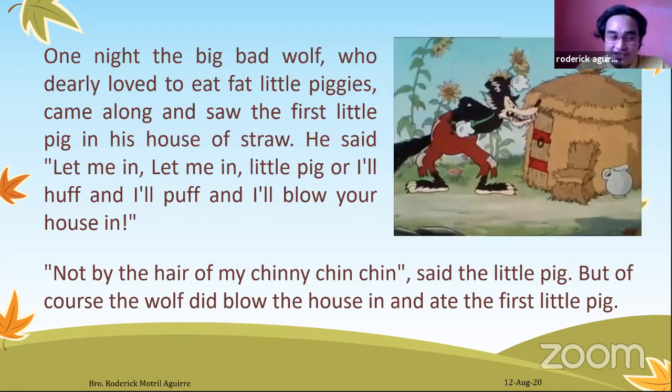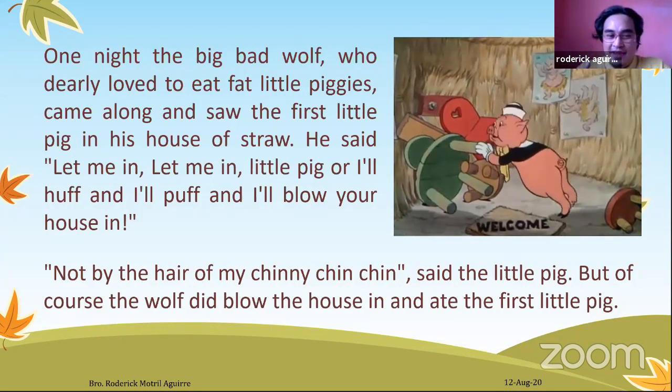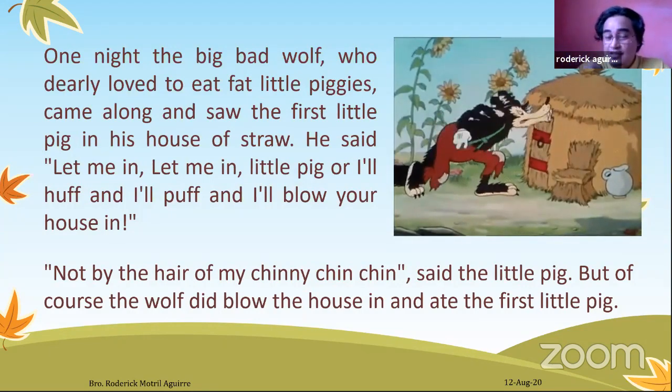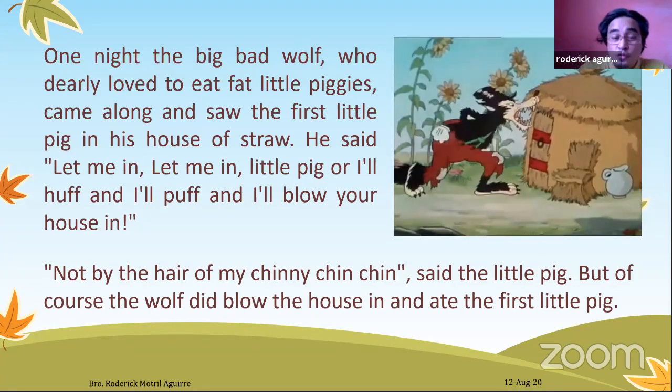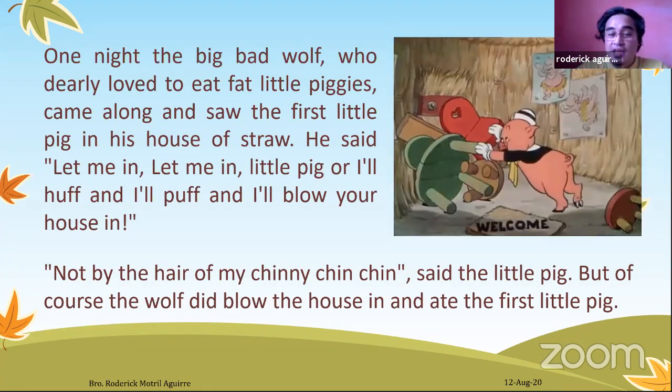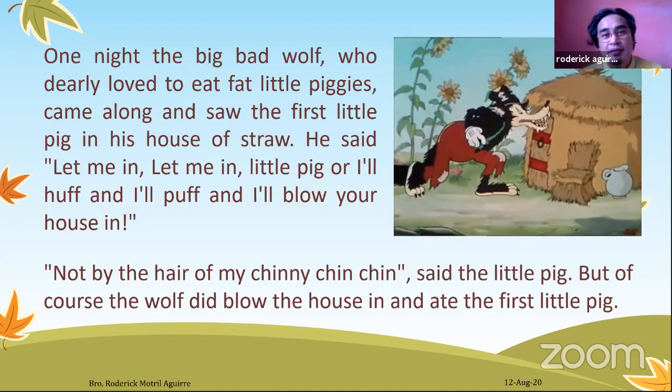Not by the hair of my chinny chin chin, said the little pig. But of course, the wolf did blow the house in and ate the first little pig.